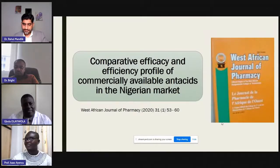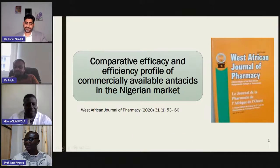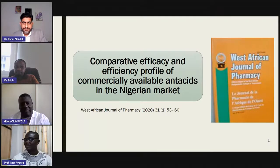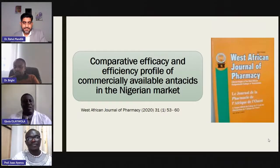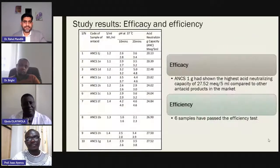That's the comparative efficacy and efficiency profile of commercially available antacids in the Nigerian market. It was published in 2020 by the West African Journal of Pharmacy, which is the official organ of the West African College of Postgraduate Pharmacy. Now, can we have the next slide?